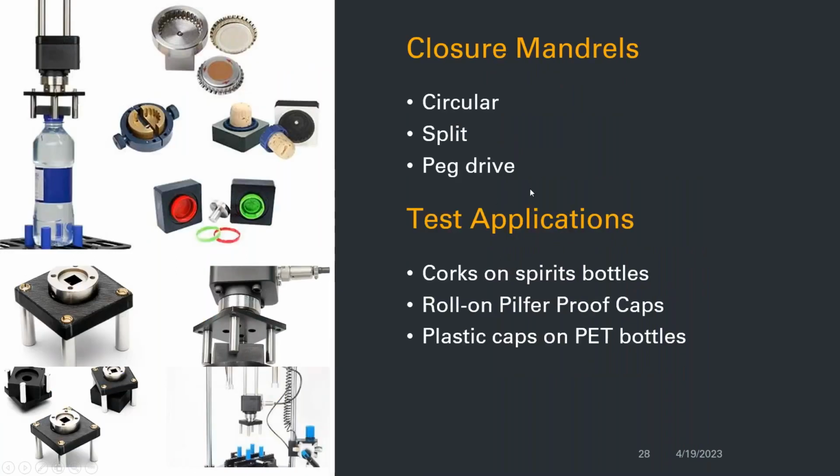For most closure or release torque applications, you'll find mandrels. One of the disadvantages of using the universal fixturing is each operator has their own concept of how tight is, so to speak. So if you have an operator who's a little heavy-handed and they're over tightening on the cap, that might cause a little bit more torque resistance than is necessary to uncap that container. So that might skew the results a little bit.